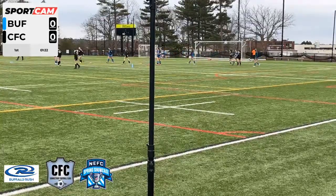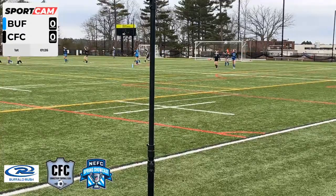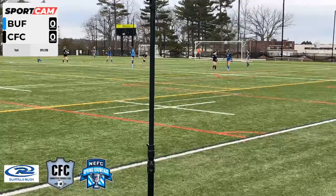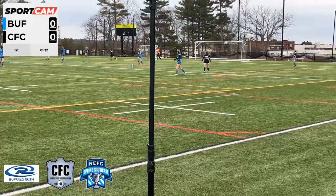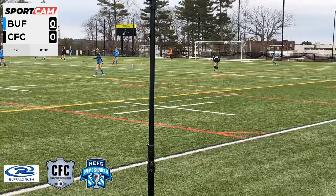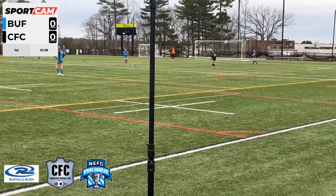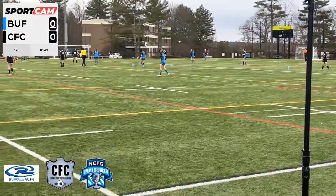Jordan Brown, number 2, starting keeper for Buffalo today. She's already committed to Hilbert College. Hailing from West Seneca West, one of the finest goalkeepers in the ECIC Buffalo area. She faced a multitude of shots this year. Brown will take the goal kick.